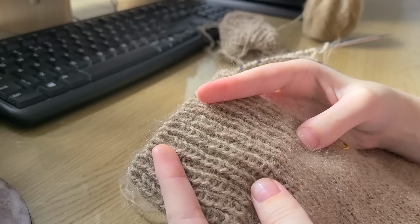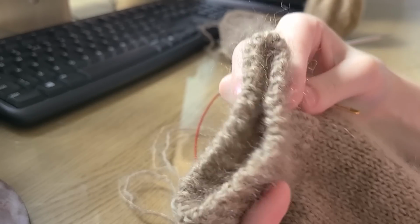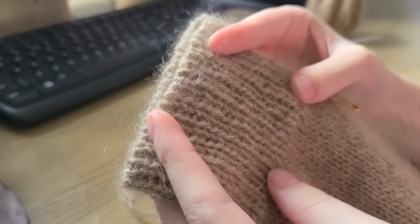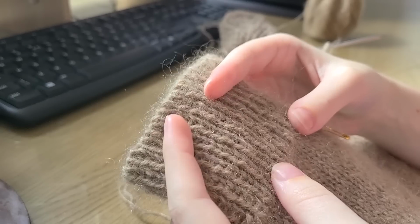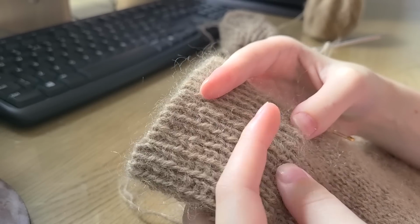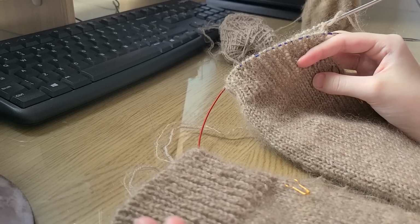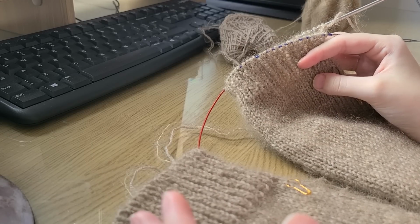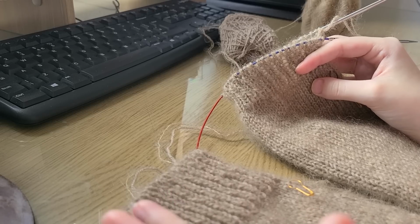I could get an approximation because I did the Italian bind off, which looks great by the way, if I do say so myself. Because of that I don't know if it's right. I think I did 17 rounds, but it could be 18. I'm annoyed at myself because that's what happens when you do so many projects at once. You really should take notes when you're reaching milestones or stopping in the middle of your knitting.